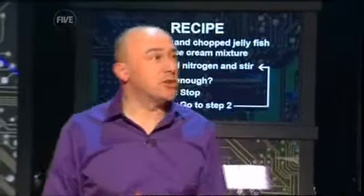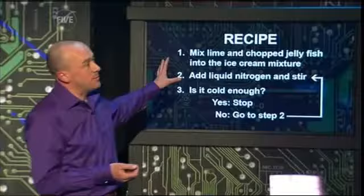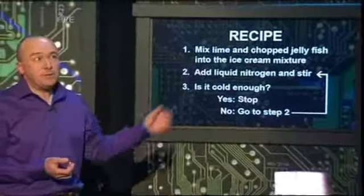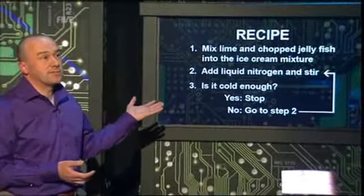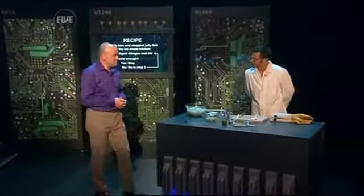So a recipe is a series of instructions. And a computer also needs a series of instructions in order to process data. Now, together, the recipe and the data form the software. Of course, this cooking recipe has just 3 steps. But the recipe for a computer would be much more complex. It would have millions of steps. Stefan, thank you very much for joining us. Thank you.